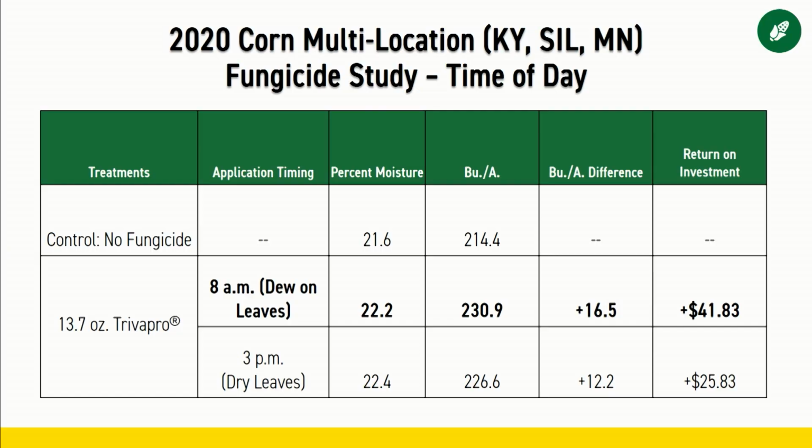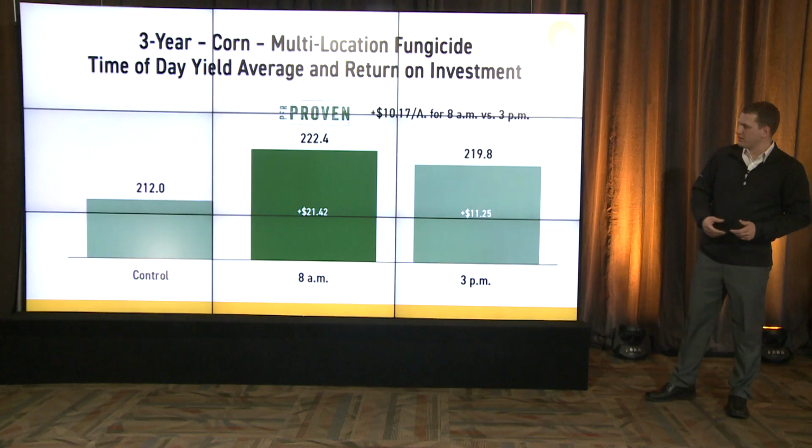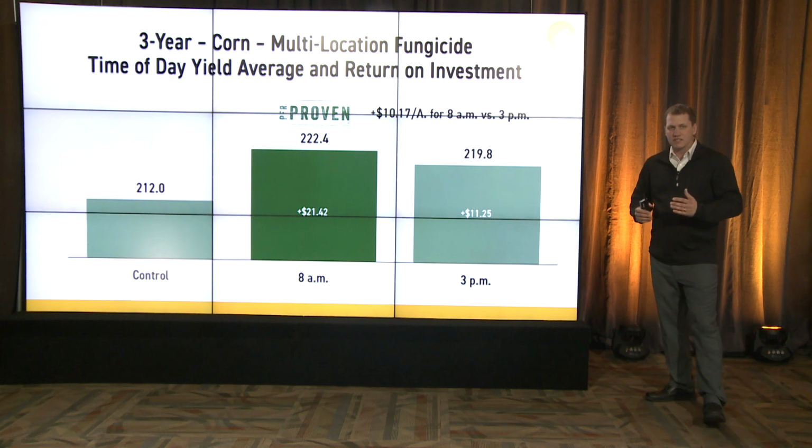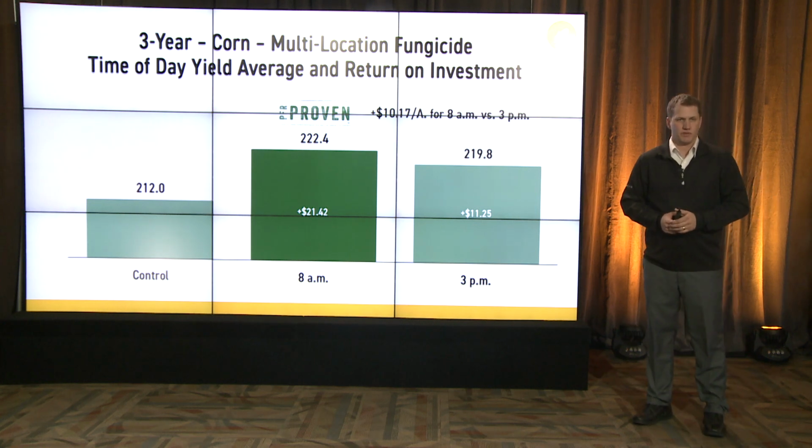The third factor that we look at for 8 a.m. applications is that fungicide, once it hits a leaf, it sits on there longer and doesn't have the potential to be evaporated as quickly as a 3 p.m. application does. So with those three factors in mind, we take a look at our 3-year multi-location data, and what we found is very consistent with what we saw in 2020, that the 8 a.m. application is providing us about $10 to the acre advantage over 3 p.m.